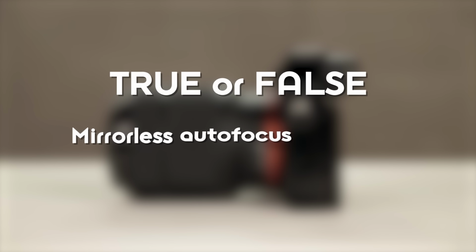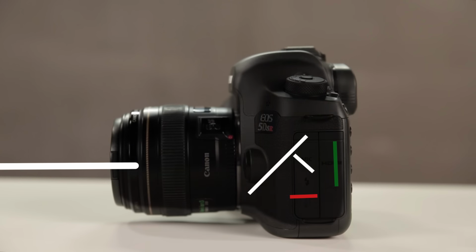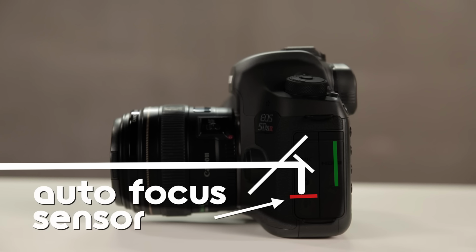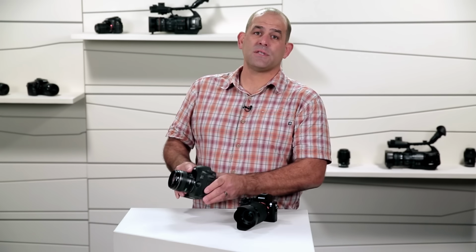True or false? Mirrorless autofocus is inferior. This is another hotly debated topic that's been raging on internet forums since mirrorless cameras were first introduced. The key difference is that DSLR autofocusing directs light using a mirror to a dedicated AF sensor, or autofocus sensor, for quick focus locks, whereas in mirrorless, the light passes directly to a sensor that processes both imaging and autofocus.